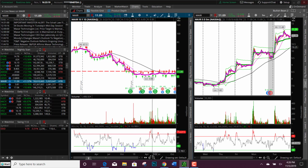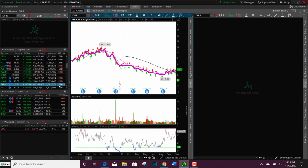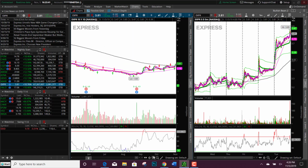The thing that makes me nervous is all of these green days. I feel like it's going to want to pull back. So I'm too nervous to put that on there because I know a pullback is coming. And if it's tomorrow or next day after that, I don't know. So I'm too nervous to put that on.